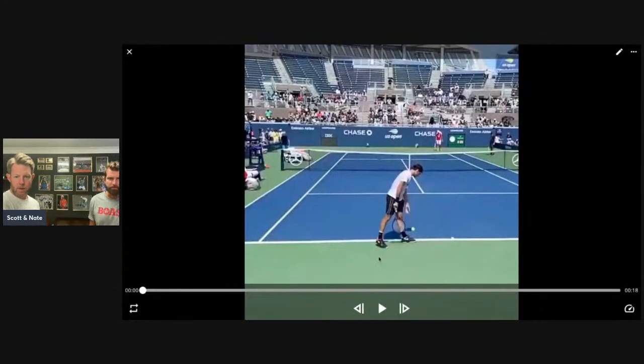Federer's a good one here. If you take a look at Federer, all the weight is on his front foot.